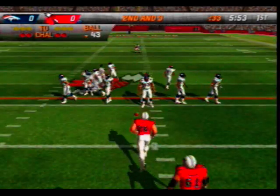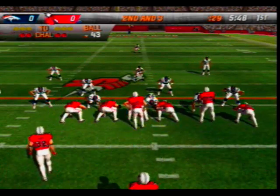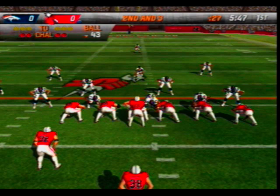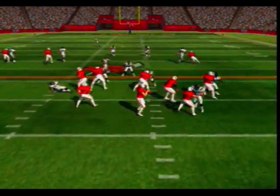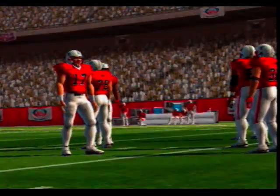Ball on their own 43-yard line. I'm coming through, baby. You got to believe it. It's RJ. Hey, let's go. Here we go. Pressure coming with the pass. It's batted away. He was in the right place at the right time, and that saved them from giving up a lot of yardage.